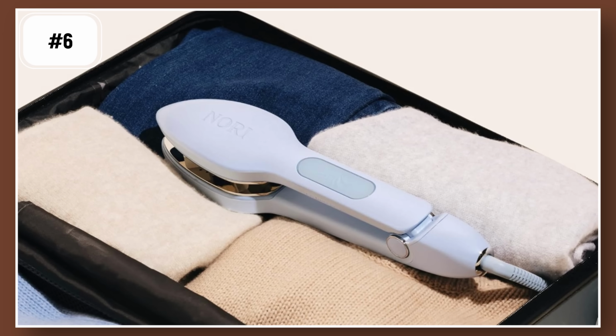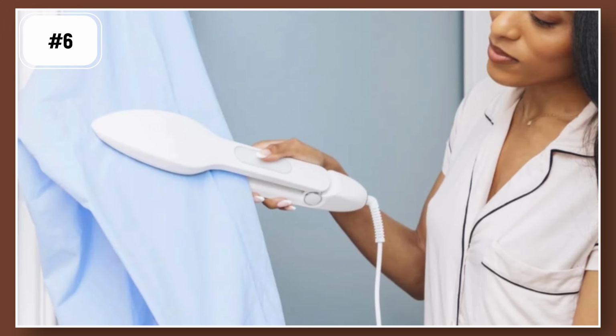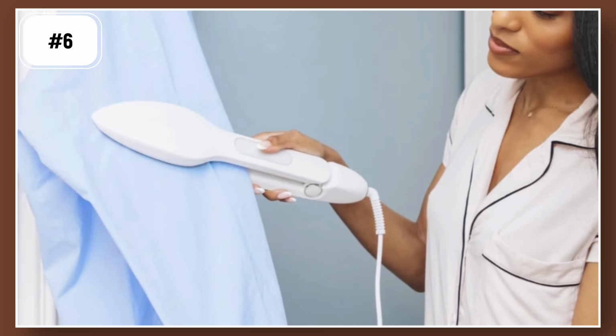So again, if the plugs aren't great in whatever hotel you're staying in, you don't need to worry about it. But this is a really, really fantastic addition. It makes sure all my clothes are really nice and beautiful, especially when I'm traveling for work, when I need to look prim and proper and I can't be covered in wrinkles.